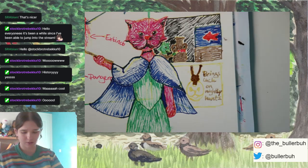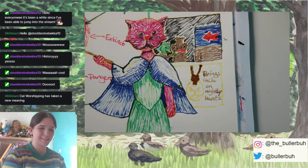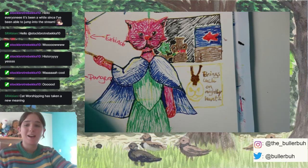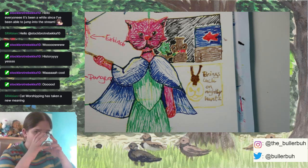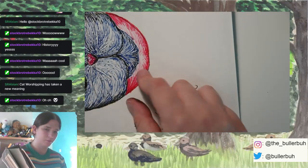Right, then the cat I had drawn onto the amulet. What color was that? Cat worshipping has taken a new meaning. Now, exactly, now we have cats worshipping cats. Yeah, that's how it is. What colors was it? You know what? Rather than scrolling through the gallery, I'm just going to check. Okay, so the cat is blue, and then underneath is a bit of a red bit.